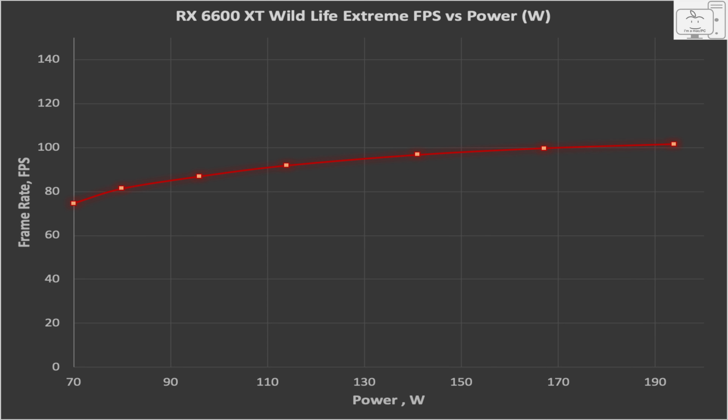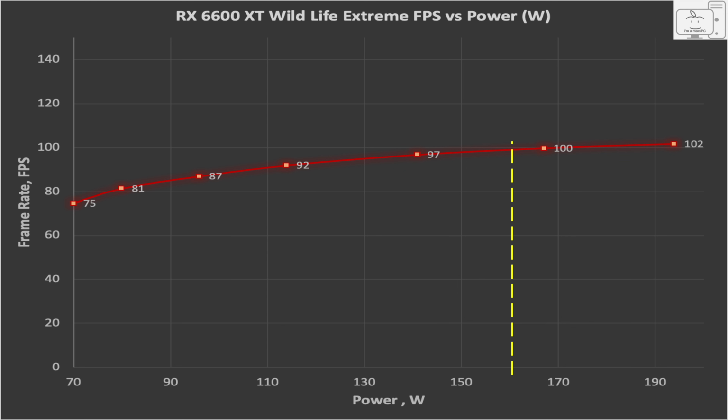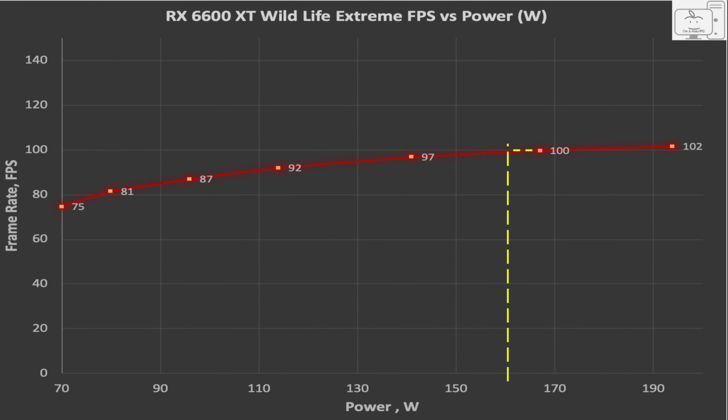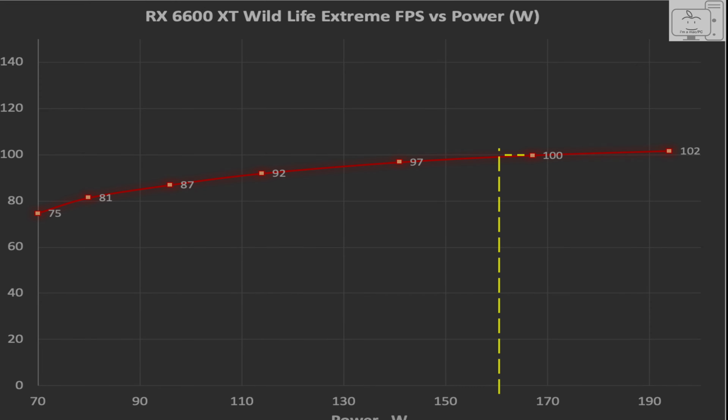This is a plot of the average FPS in Wildlife Extreme versus total board power of the 6600 XT. You can see that at the rated TBP, it achieves 100 FPS. The rated TBP is 160 watts, however, my 6600 XT runs closer to 165 watts. But that doesn't matter much since the curve is extremely flat at those power levels and the difference is less than a half a frame and essentially a rounding error.